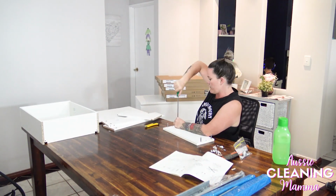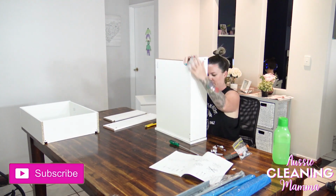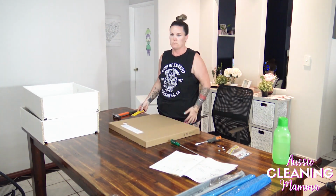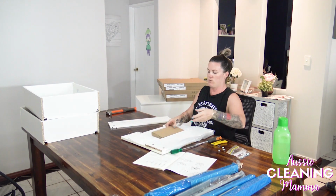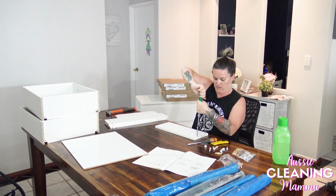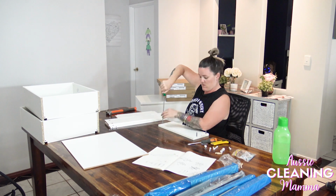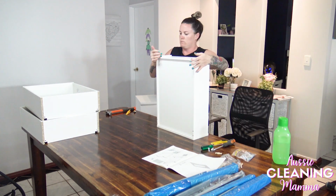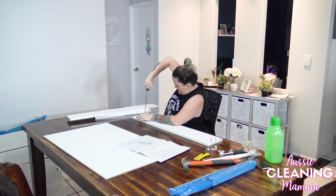Kids are taking it in turns on the computer, staying out of Mama's way because Mama needs to concentrate. Zach can have all 3 kids with him when he is building a flat pack, getting them to help screw them in, getting him to do this, getting him to do that. I can't. I need to be 100% focused.